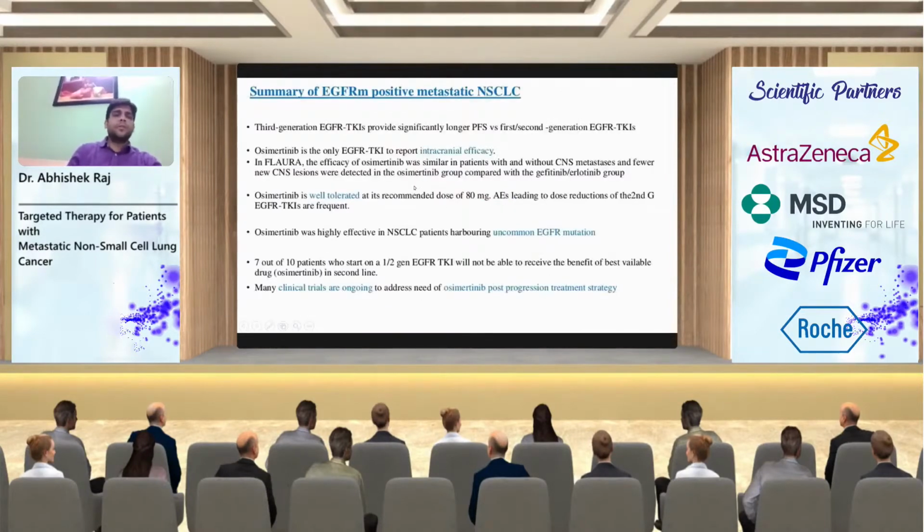So this is the summary. These third generation EGFR TKIs significantly give longer PFS, and with osimertinib we see the OS benefit also. Osimertinib is the only EGFR TKI to report intracranial efficacy, although dacomitinib's efficacy is there too. Osimertinib is quite well tolerated at its recommended dose of 80 mg. Adverse events leading to dose reduction of the second generation TKIs are more frequent.